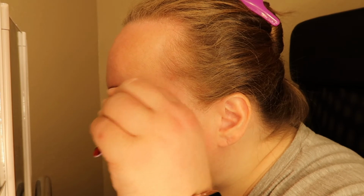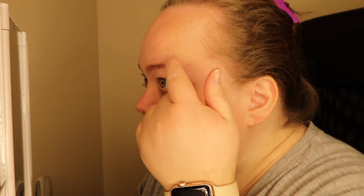I don't know if it's going to focus. That was a big one. Ow. It's crazy how much you can see a difference between your eyebrows whenever you're doing this. This one has a lot more blonde hairs than this one. Because I'm looking at it and I feel like this one's pretty much done.